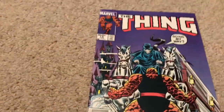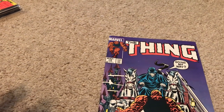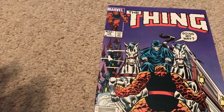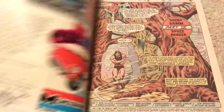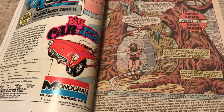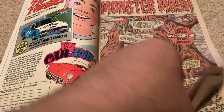All right. Next, we've got lots of Fantastic Four going on with an old issue of The Thing, and I'm pretty excited. Let me get some coffee. I do like The Thing. This is old, 60 cents from back in the day. This is 1984. When I was a very young child, and I would have wanted this comic.